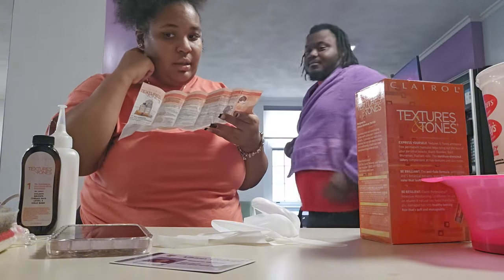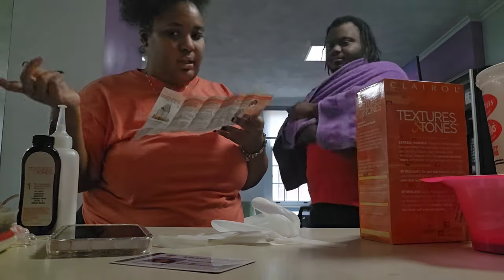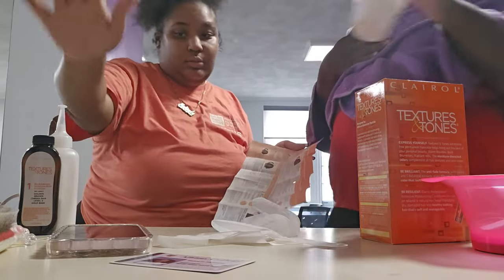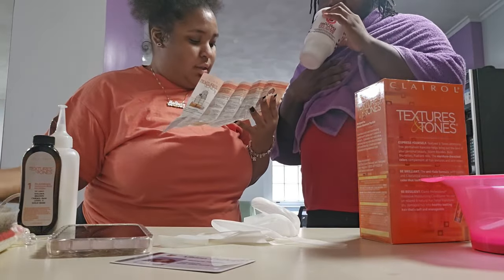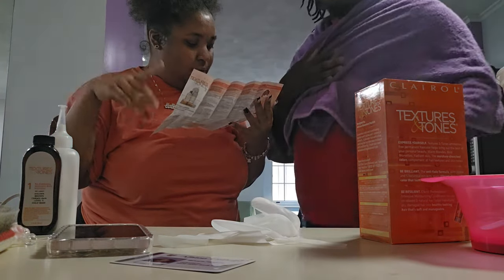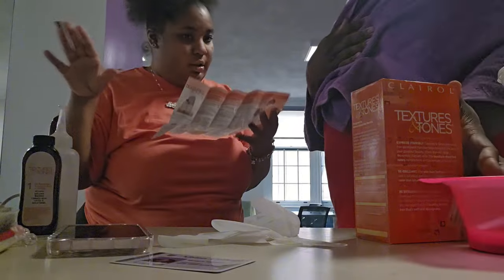Okay, it's looking like one and two go together, which makes sense because you mix color and developer. In this case, you're going to shake it up. And then here they go shaking it. Yep, they put one and two, shake. Look at the bowl, it's pink. And then they put it everywhere.